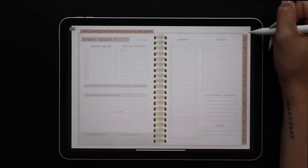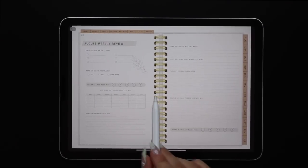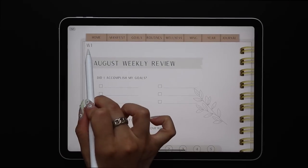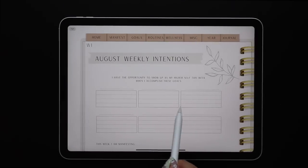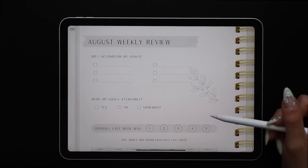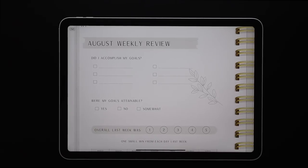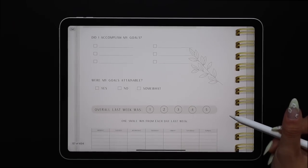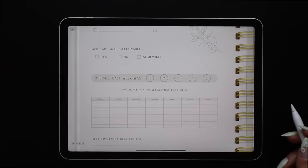And then after Sunday, because it's after a week, I have a weekly review. You can always tell what weekly review you're on because it will say it up here in the corner. And again, if you click that, it will bring you back to your weekly intentions page. So your weekly review is going to ask if you accomplished your goals, were your goals attainable? Depending on this answer, you can adjust your goals for next week and make sure that you are accomplishing your goals and not setting unrealistic expectations just to let yourself down, because that's not the goal of this planner. You can rate your week and then write down a small win from each day last week.